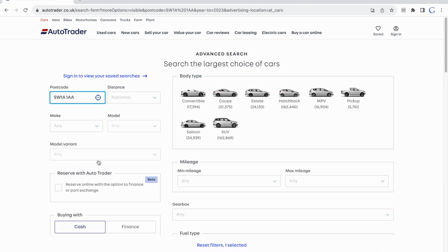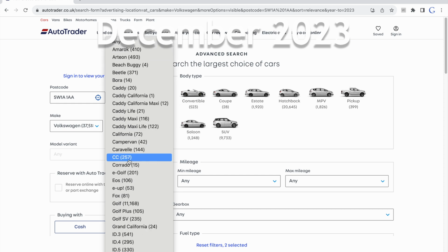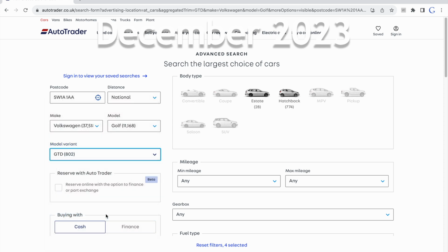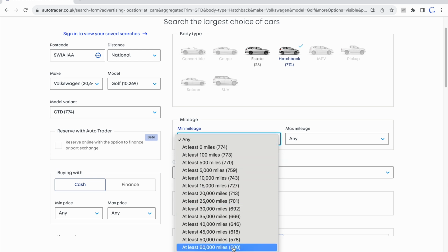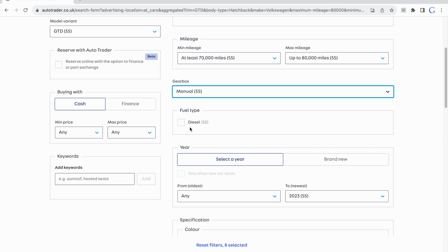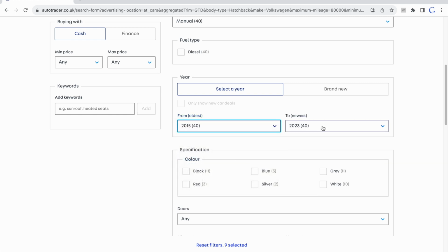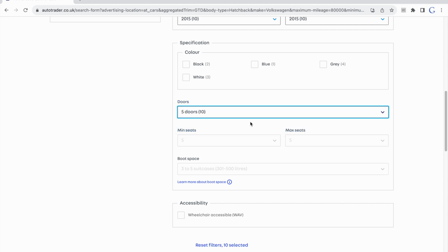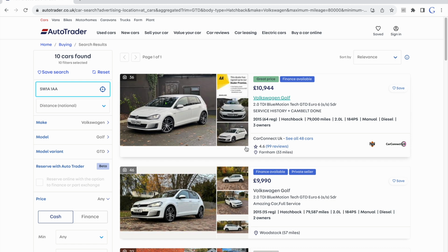I like to do a national search, and by the way, this postcode is for Buckingham Palace. Why not, eh? So let's search by filtering out some of the cars we don't need and just stick with Volkswagen and Golf. And then we'll look at the GTD. We may as well stick to hatchback. And I'm going to trim the mileage to as close as I can. My car, as I've mentioned before, has got 72,000 miles on it roughly. Manual gearbox, we know it's diesel. And then I'll pick the year as 2015 to 2015. I don't want to overinflate any prices here, so I'm just going to keep everything as tight as I can. 5 doors, just check there's no other filters. I don't think so. There's only 10 cars to look through, and I'll search it by the lowest price first.